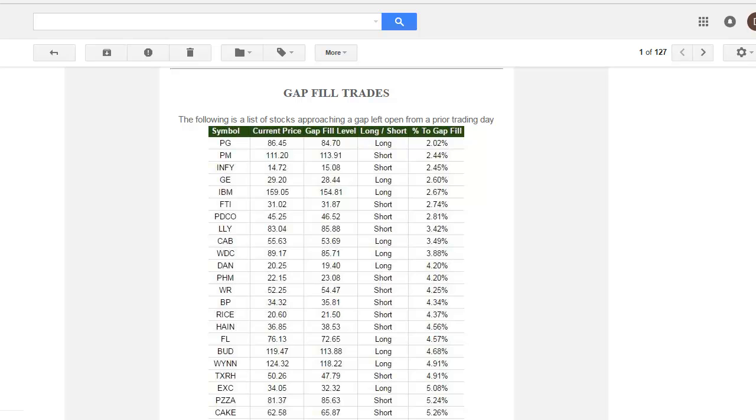IBM, which was on the morning gap trade list, we'll talk about that in a second. The second one that hit its level was FTI, and you can see here 3187 was the gap fill level. Keep that number in front of you when we go to look at the charts. It was a short trade, and this morning when the market opened, it was about 2.74% away from filling its gap. The third one was RICE, which happened to be a morning gap trade from yesterday, and this morning it came back to fill the gap at $21.50. It was a short trade at that level, and this morning it was over 4% away from that level, but traders had this list at 9 o'clock in the morning, 30 minutes before the market opened.